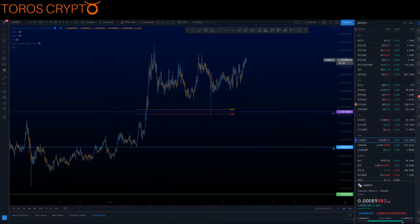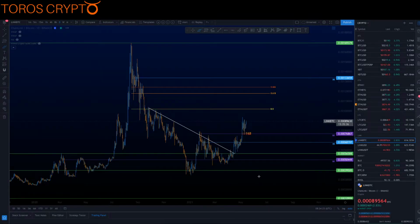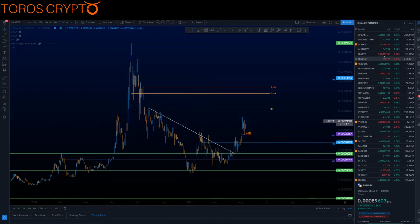Link, again, Link looks really good. It's a similar kind of thing. We've come out of this 6-month corrective phase. If you want to call it a bull flag, we got a bull flag, and I think we probably come up into our 0.5 up here, the 100,000 sats area. So I think that's quite likely. Anything else moving on the market?